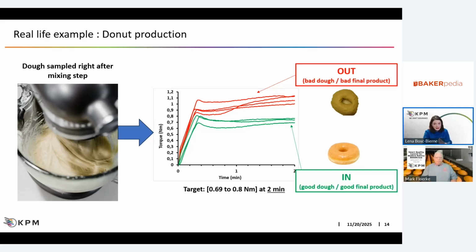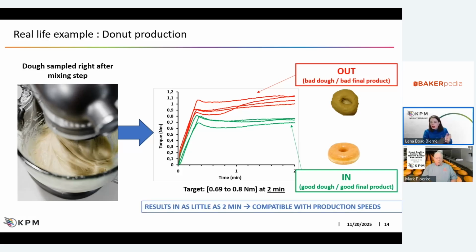And we can see that all the faulty dough, all the ones that are giving a final product that is not conform, are much higher in consistency than the good dough. And by doing that, you can set up a target that is objective. Here we know that a good dough will be between 0.69 and 0.8 Newton meter after 2 minutes. Perfect. This, everyone can read, even the most inexperienced operator. And of course, it can be very, very quick.